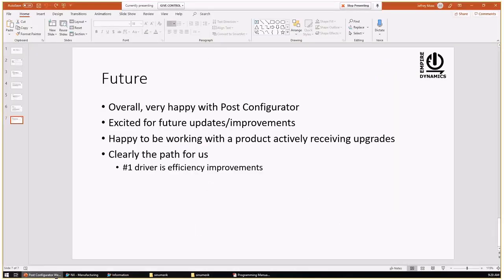Definitely excited to be working with a product that is actively receiving upgrades, and it's certainly what we will be using in the future, with the efficiency improvements being the number one driver for that decision. So hopefully that was useful for you guys.